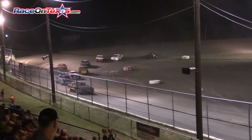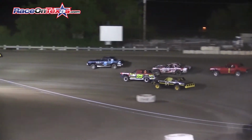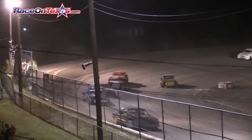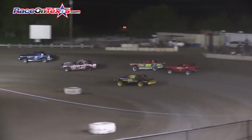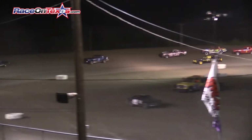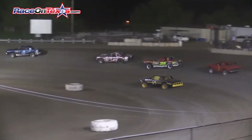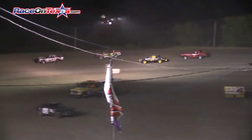Leading lap 1 going to be the 88, Rick Morosky. Then you got the 4, Ryan Hopkins, and a 2x2 battle for 3rd and 5th. Still out front, the 88 of Rick Morosky, followed by the 4, Ryan Hopkins. The 8 of Chris Richards. The 25 of Michael Gannett, and the 54 of Melvin Kemp Jr.